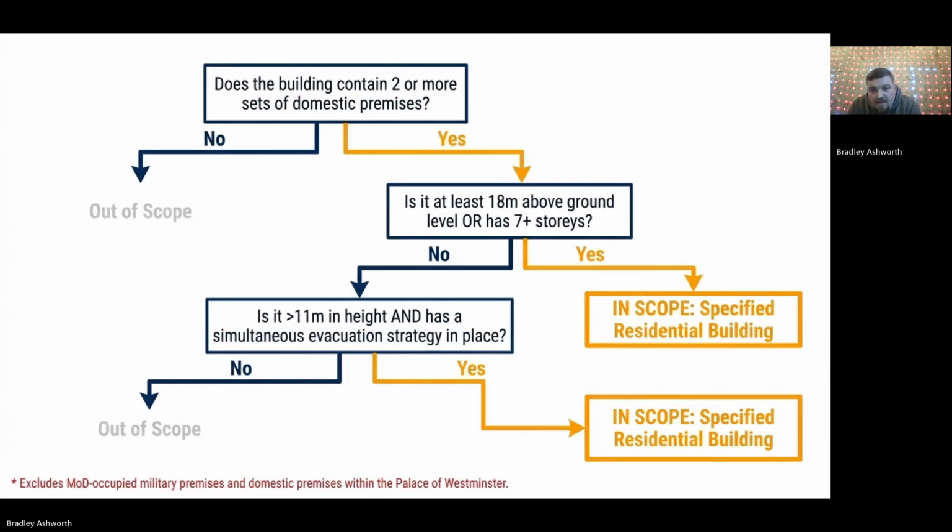So that's my view on it. Yes, okay, you don't fall within the scope, but you do fall within this. Just because you don't fall within the scope of this doesn't mean you don't fall within the scope of the fire safety order. So you need to do something to safeguard the disabled occupants of the smaller buildings. So this is a methodology that you could use.